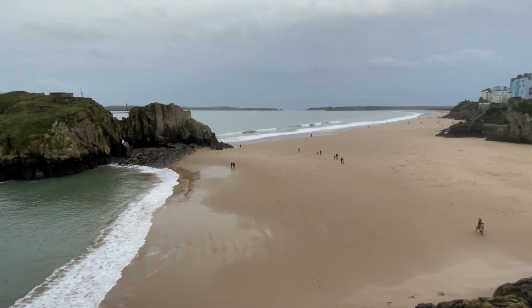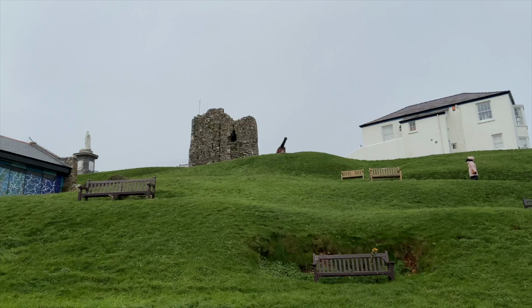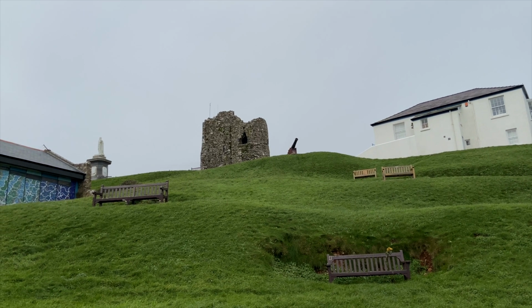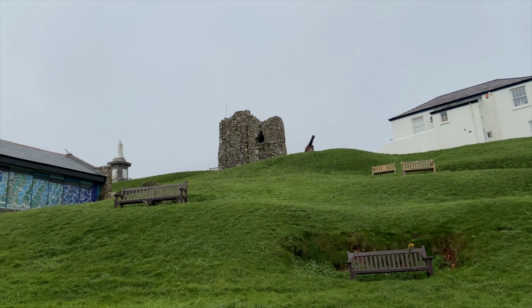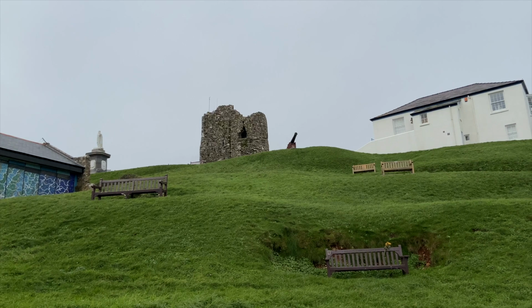And when the tide goes out, you can actually walk to St. Catherine's Island. So we're now looking up Castle Hill. And obviously you can see the remains of the castle in the centre. On the left is Tenby Museum, and on the right is the old Coast Guard lookout.